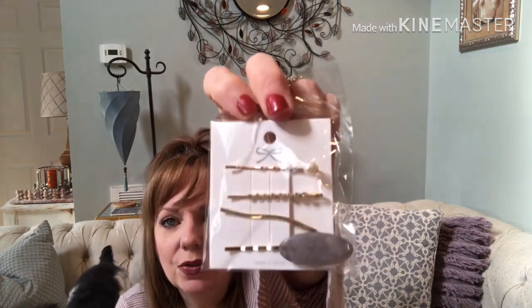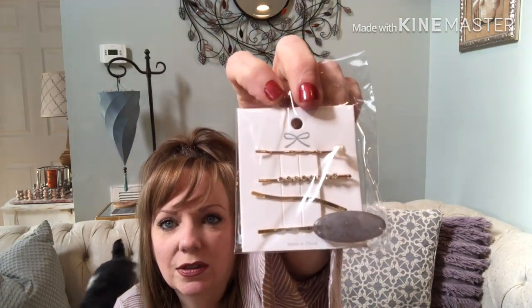Oh wait, I see something else glittering. Aw, look, little bobby pins. How cute. I love the way those look. I always like to wear my hair up, so those are cute to wear. And lastly, looks like the scarf.